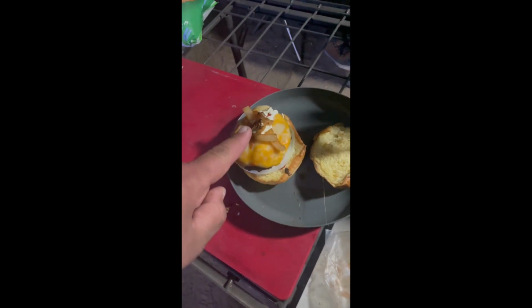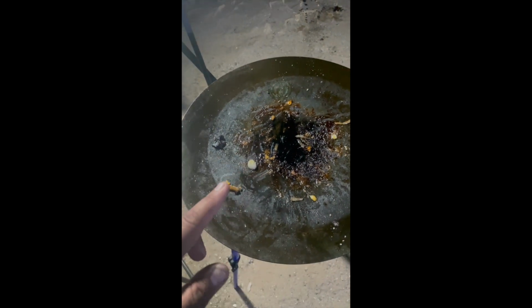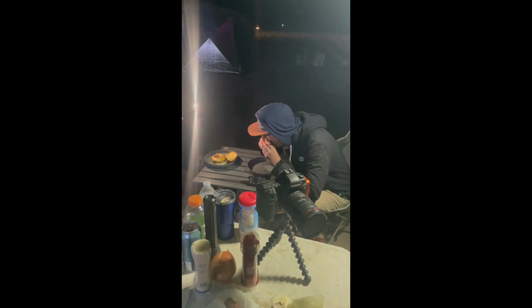Scary thing. We got sautéed onions, Colby Jack cheese, raw onion on brioche bun, all cooked on the TEMBO TUSK. Was it easy or what? What do you guys think? You liking it? It was pretty easy. Did you like it? First taste?